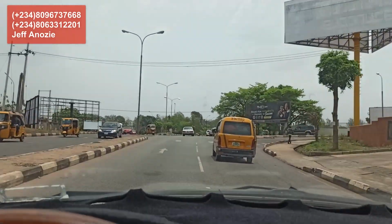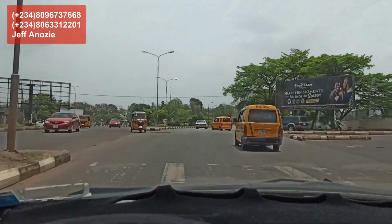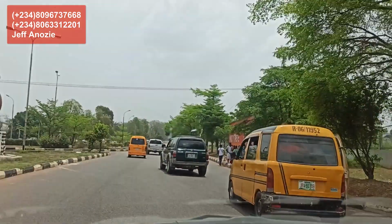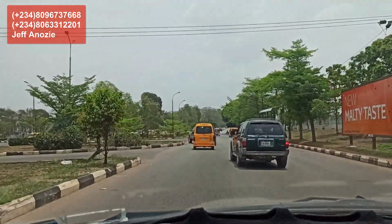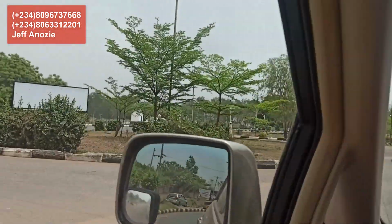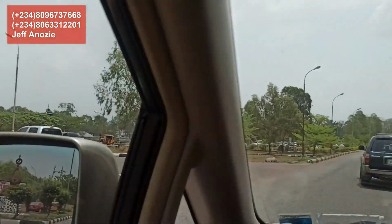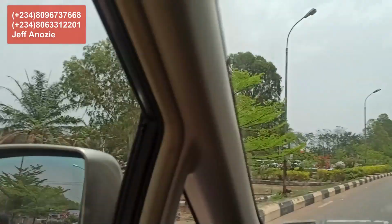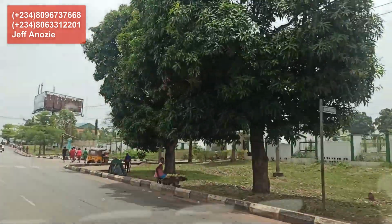Let me reduce the AC. Okay. That is Enugu Mall, Opera Square. Of course, I show this place almost all the time. It's Opera Square. This is Enugu House of Assembly.